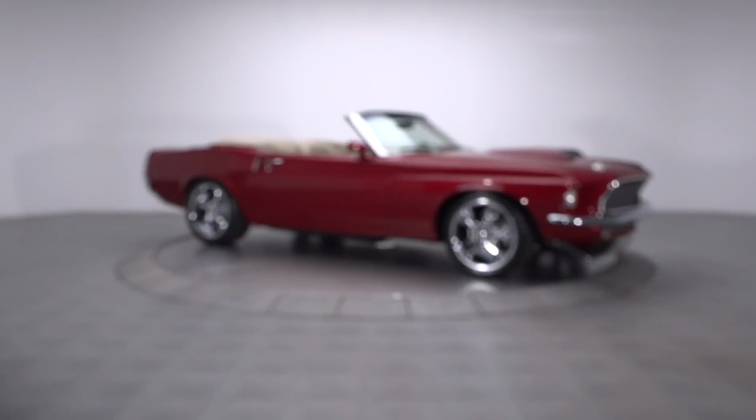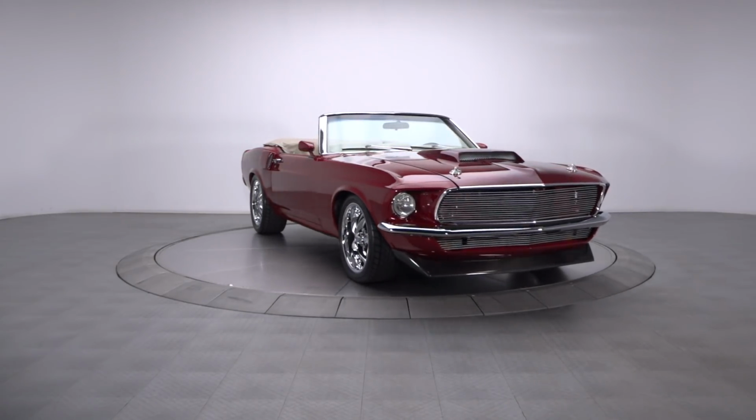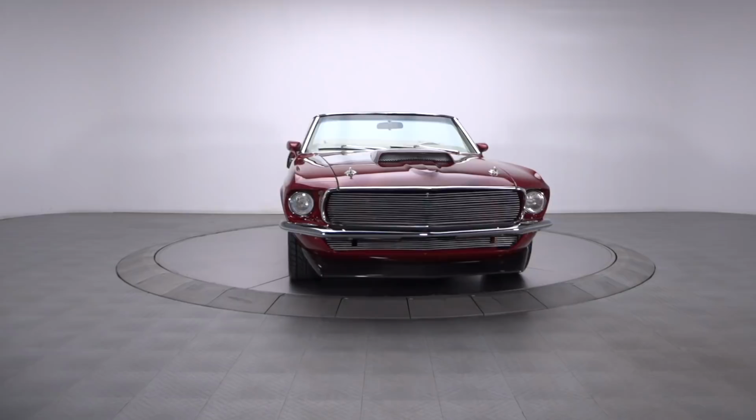Is there a better way to enjoy a warm summer day than behind the wheel of a fine Mustang convertible that's loaded with modern hardware and head-turning aesthetics?